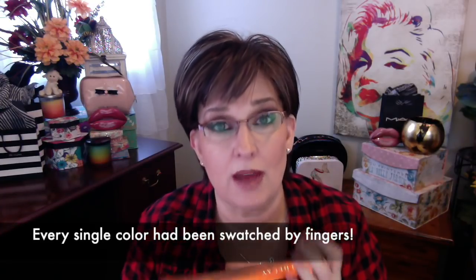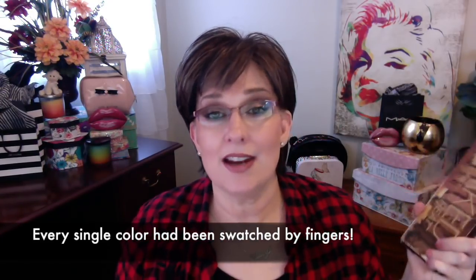All of the colors had been swatched, and the lightest color had been, a brush had been taken through it quite a few times. And I was appalled. And I thought, what? There was Scotch tape on the ends of the palette, and there was Scotch tape on all of them at Ulta, so I don't know. Maybe they Scotch taped them, but on the inside of the one I got online, every color had been swatched, and I was mad now.